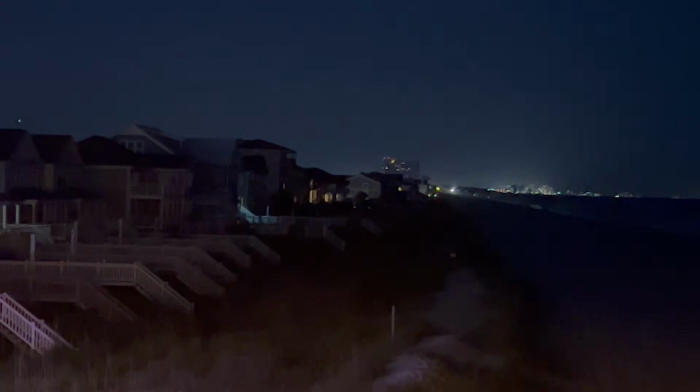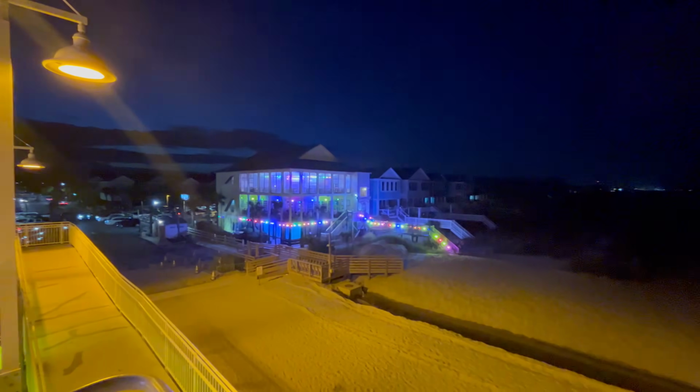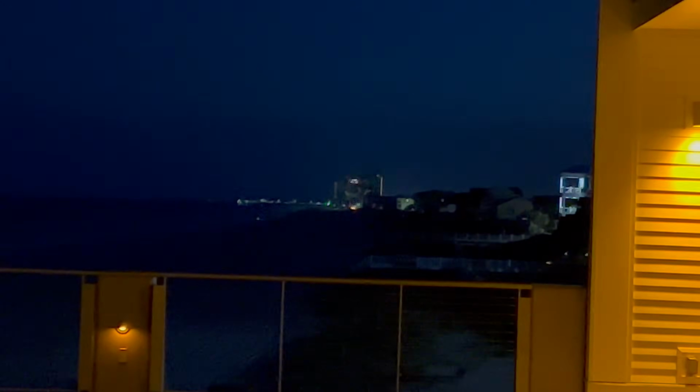So from the side here, looking out at the ocean at nighttime toward Myrtle Beach, right there. And another look at River City. If you notice along the walkway here, they got these composites. I want to go on this side and look. You can barely see over here toward Garden City, way on that side.